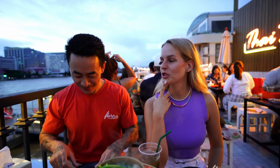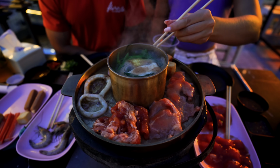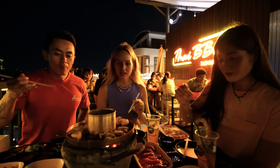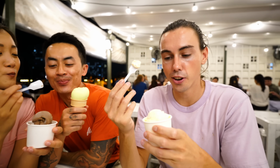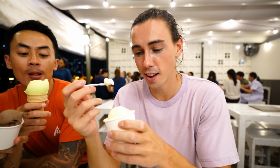Okay, another top tip. So we're not going to bore you with endless clips of us eating, but we can now proudly say that we've enjoyed proper mukata in Thailand. And hopefully this has helped you to visit one of these places next time you're here. So the ice cream here is also all you can eat. There's vanilla, chocolate, lemon, and coconuts, I think.